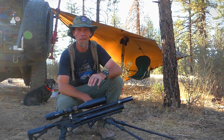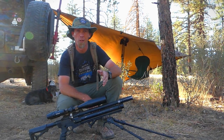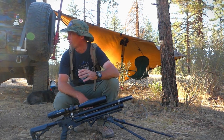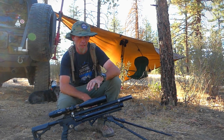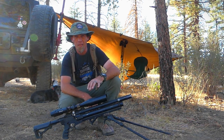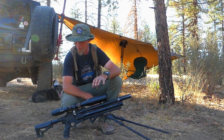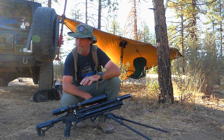Marley and I are up here in the mountains. We've been here most of the day. I've been filming for a few other projects, but I figured I'd take you guys with me on a little hunt this evening. I brought with me the American Air Arms EVOL. This is in 22 caliber. This is the standard version, and I'm using the Daystate Howler slugs, which are pushing at just about 43 foot-pounds. I've got the Tacticam on here, and we're gonna head out.